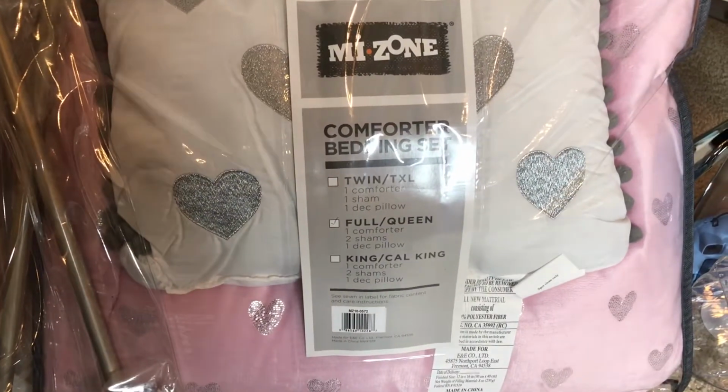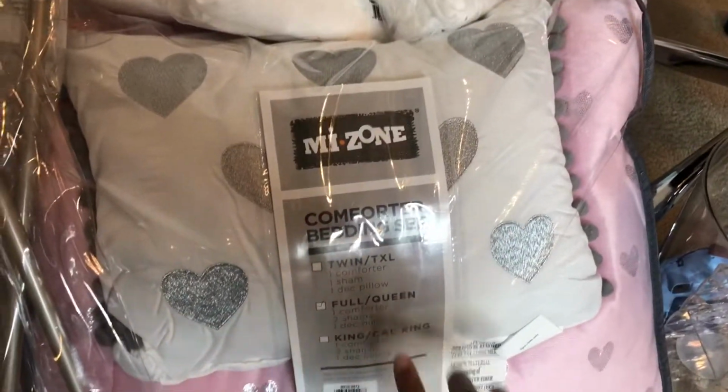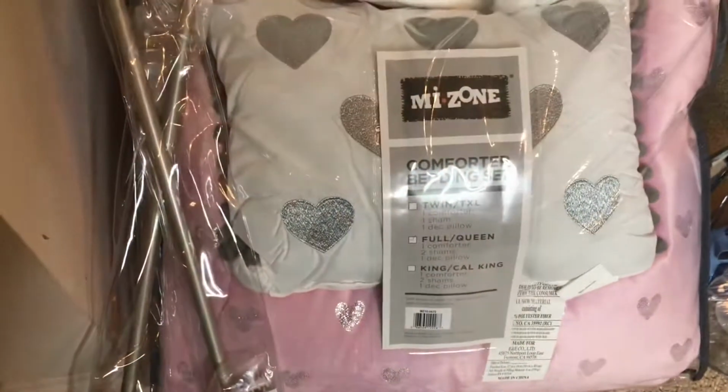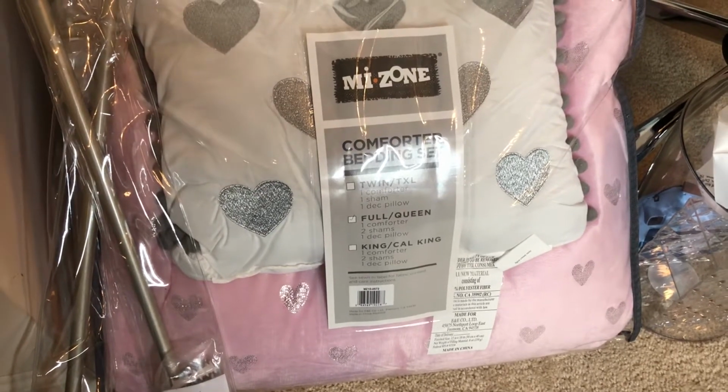For Chloe's birthday, she also wanted a new comforter set. So I got her this one, this is the one she picked out. We're gonna put that on her bed today. She wanted that, but I decided to pick up a few other things just to add to her room.